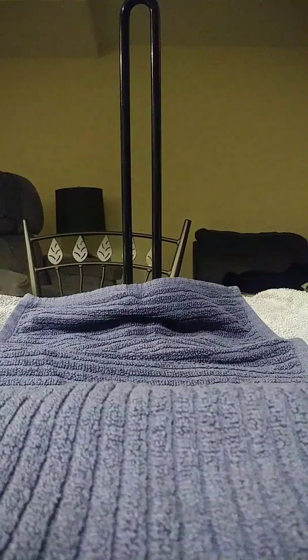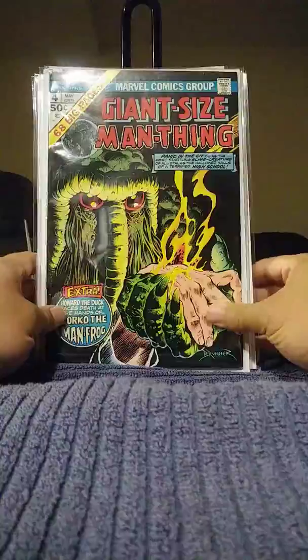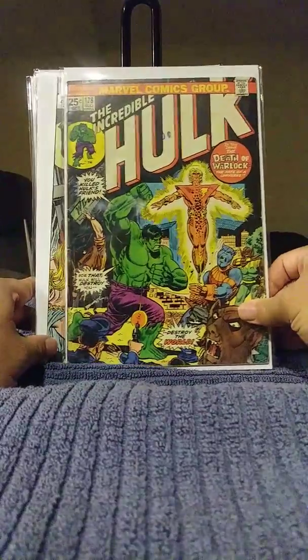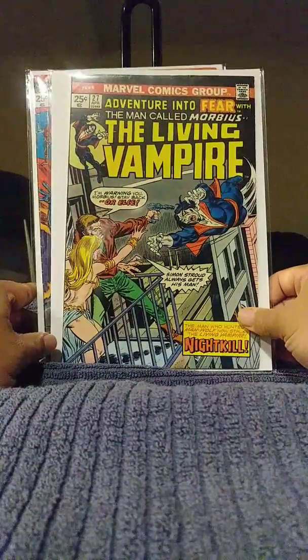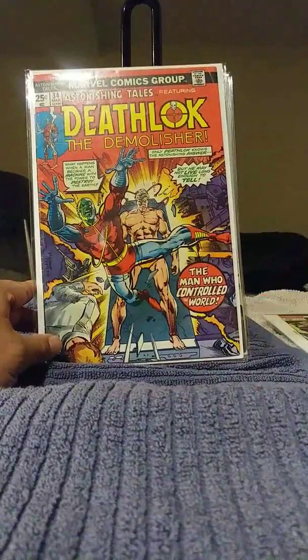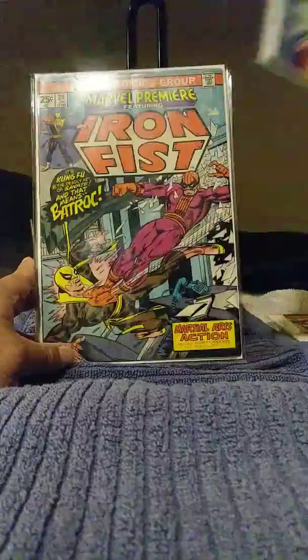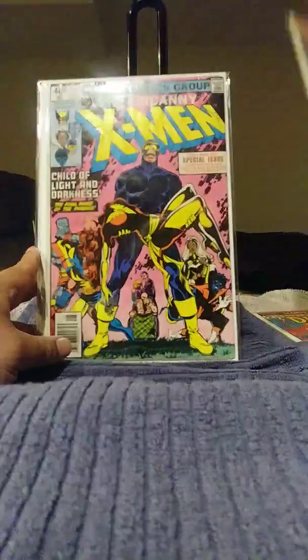Next up, from Big E's, New York Warriors. We got Man-Thing, giant size. We got the Hulk and the Death of Warlock. I got 20, so I got mostly Morbius, the Fear books. Deathlok. Always can use the Marvel Premiere 20 with Iron Fist.